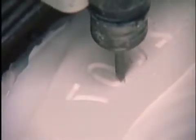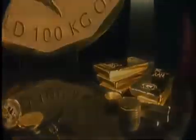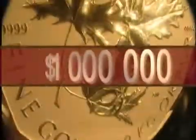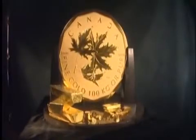What is it that combines precision engineering with days of meticulous hand finishing to make it perfect? The world's purest and biggest gold bullion coin, with a face value of $1 million and a purity of 99.999% pure gold. 100 kilos of pure Canadian pride.